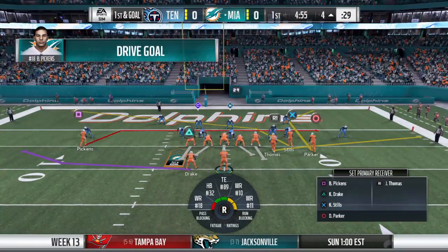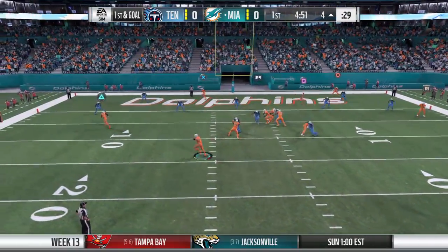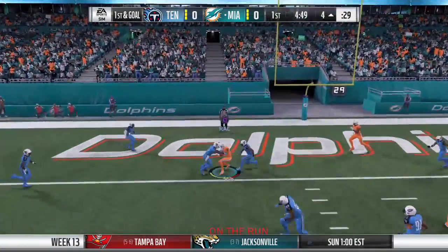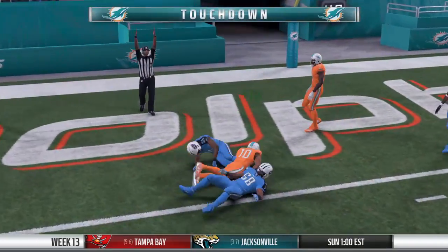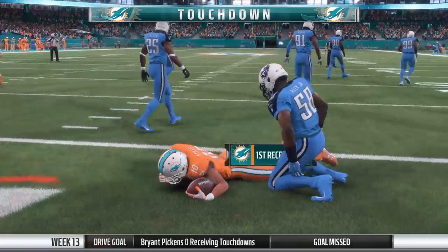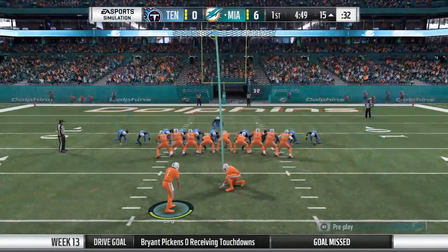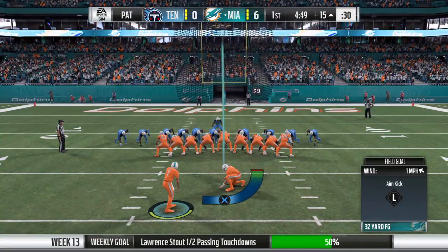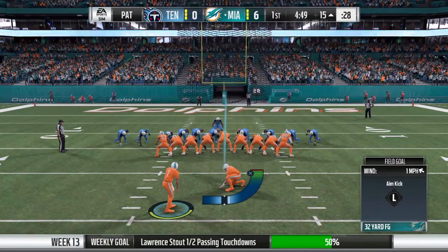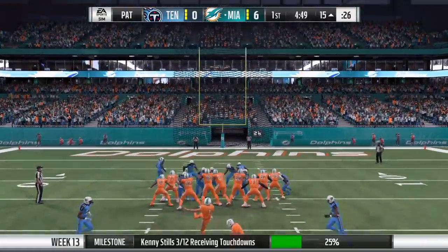His passing's been on point on this drive, hasn't it? Been very accurate, gotten the ball downfield, gained nice chunks of yardage, but now... And that is caught. Touchdown, Miami. Kenny Stills, his 3rd touchdown now on the year. And the Dolphins are going to take a first-quarter lead. And the QB rating right now, sky high. 4 for 4 on that opening drive, and it ends with a touchdown pass.